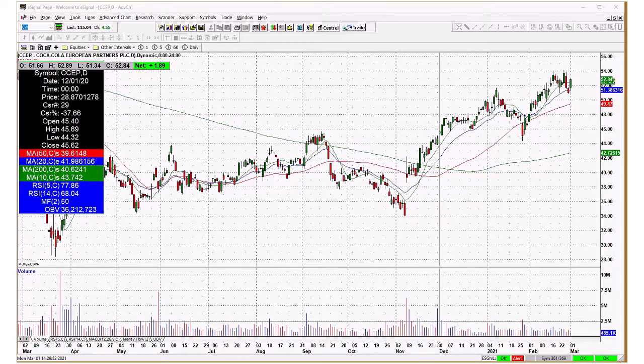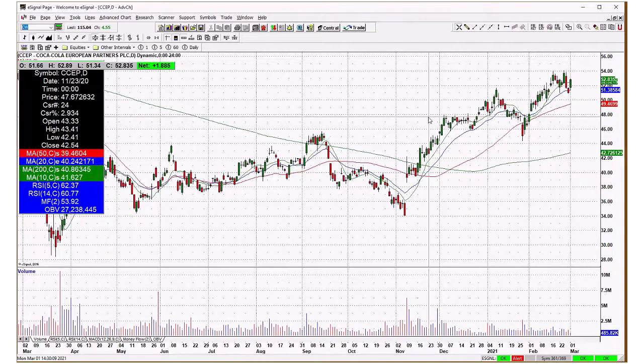Let me take a quick look. Produces, distributes, and sells a range of non-alcoholic, ready-to-drink beverages. Oh, okay. Maybe not. The company also makes flavors, mixers, and energy drinks. So yeah, it looks like more just a European Coca-Cola version. Yeah, they got Sprite, Schweppes. You know what? It looks better than Coke itself.